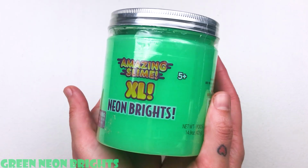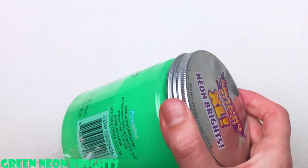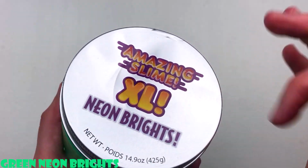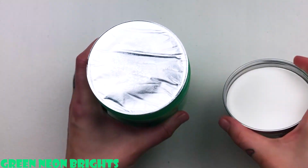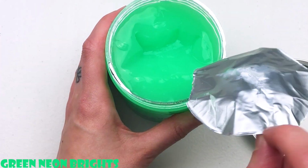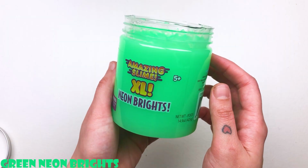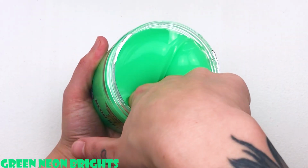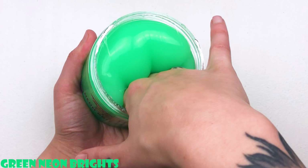Moving on to the green Neon Brights. This is such a pretty color. This did have a dent on the lid, which was interesting, but luckily it was not damaged, and it was also sealed to keep it nice and fresh. The last slime was also packaged like this, but I did have to refilm it because my camera was being silly. So once I finally got this slime open, you can see the beautiful green.